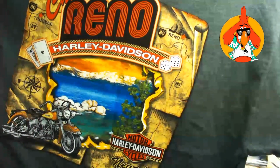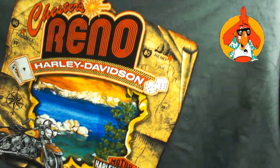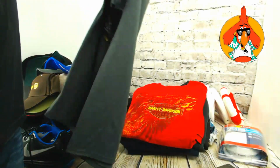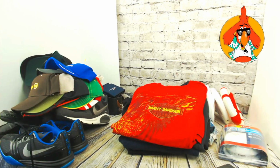Yeah, you can see it's got the lake. It's got cards and dice and all that sort of stuff. So this is just a really cool Harley shirt, and this is like brand new shape and condition. So really, really nice shirt.